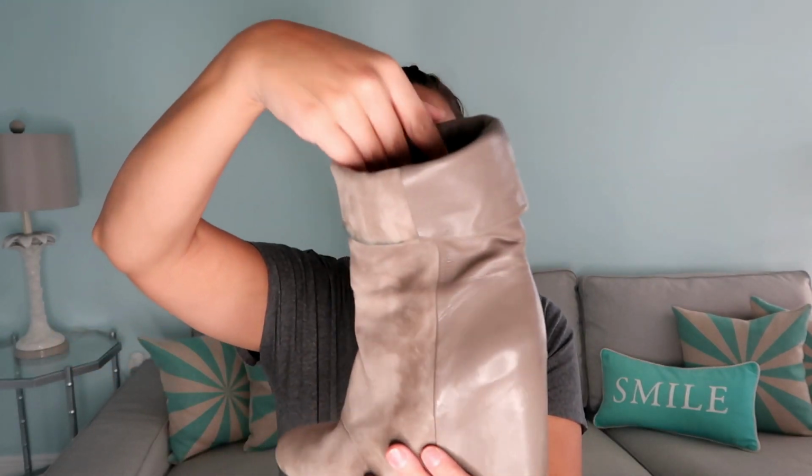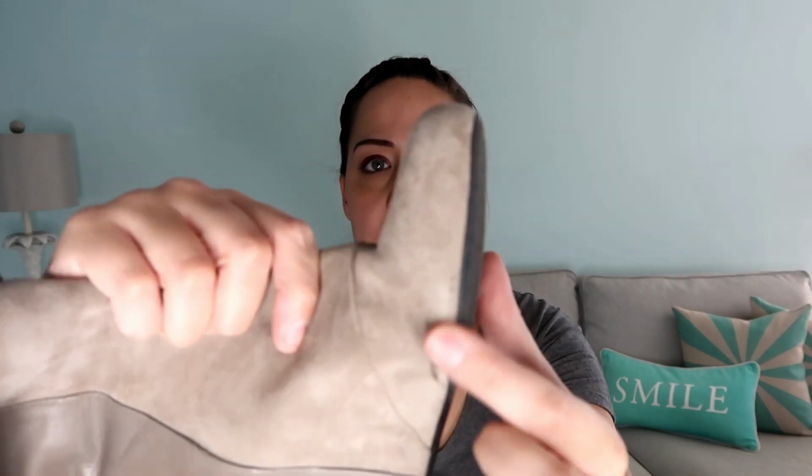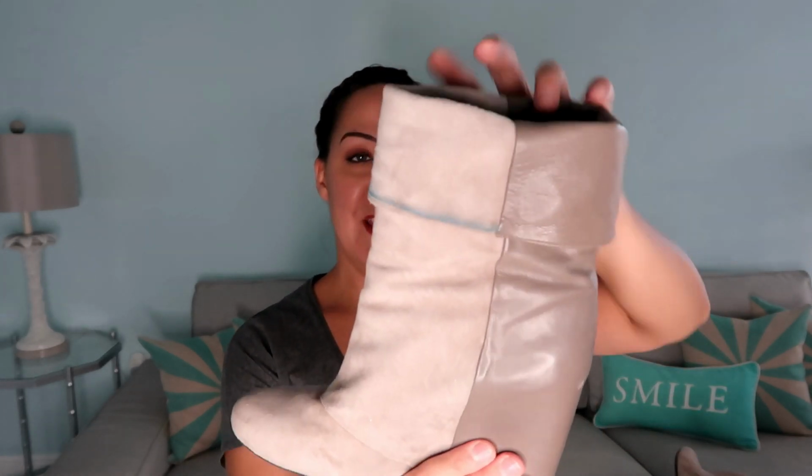Here we go. Leather uppers. So these are real leather and suede. They also have a big mark here. Yeah, these are not thrilling me as much. I would have been so excited had these been in better shape, but I realize not all the shoes are going to be in fantastic shape. If you left them rolled up, you would never be able to tell about this top issue.